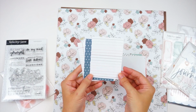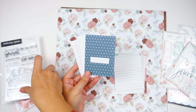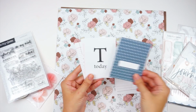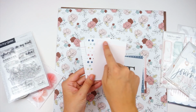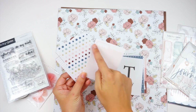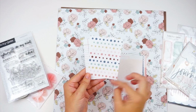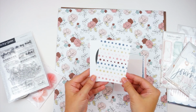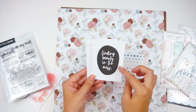This little ombre dot, super cute. This one here, again, you could use maybe Looking Ahead or something like that, stamped in the center of the card. Tea for Today. Oh, this is cute. It's like a little file tab. So you could even cut the white space off and then have this be in a pocket. Super cute. And then this is the dots here. It shows you the colors of the kit this month. Really different from some of the things we've seen the last couple months. Finding Beauty in the Mess.